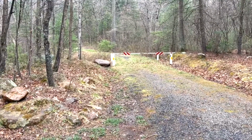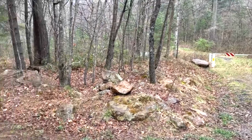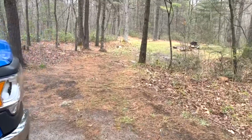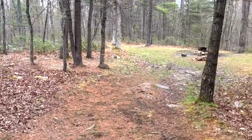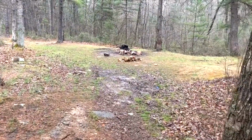I've seen a lot of people park their trailers right where my truck is parked right now. But there is here what is another pretty awesome site. I'm not going to take the truck down there. I have before, just decided not to do it this time. But if we go down here, this is another one of the bigger sites. And I have taken the truck down here, so it's plenty large enough to get between the trees.